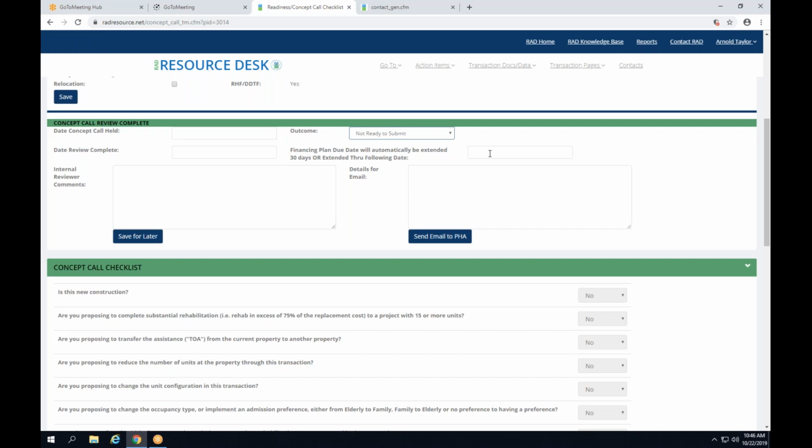Again, internal comments. If you want to write some comments or take some notes, that's perfectly fine. But anything on the right-hand side, when you send that email to the PHA, that's what's going to the PHA. Okay.